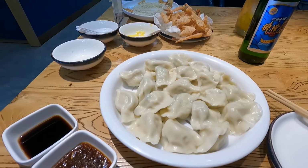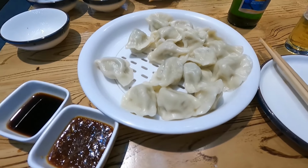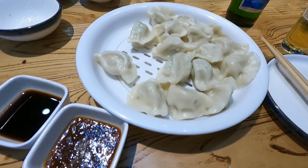This place has been here since the early 90s. Yeah, these are pretty good. I mean, they're nothing amazing, but it's something different, and they're unique to the area. A local specialty, so that's why I'm getting them, just for the experience.